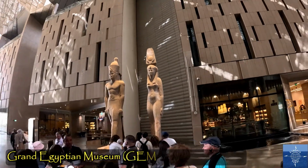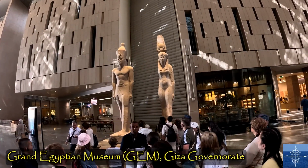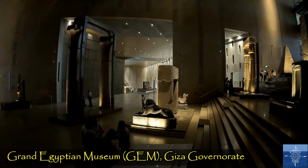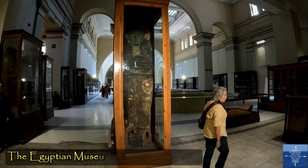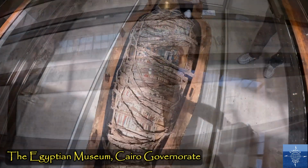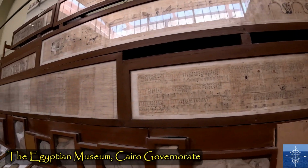And we were very glad that we saw the GEM before the Egyptian Museum. With the context of our guided tour that the GEM provided, we appreciated the Egyptian Museum a lot more, particularly the mummies and papyrus collections.